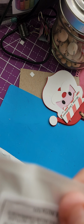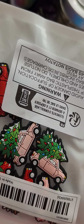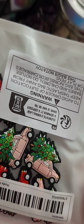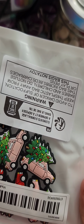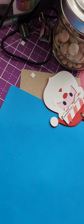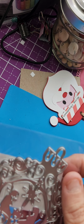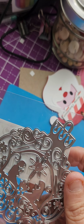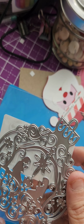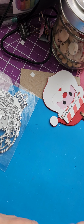And, oh yes, I'm so in love with these, the Christmas truck. These are the buckle beads for the pins, or a bracelet or whatever. Okay, and I picked up this die of the nativity scene. Can't wait to use it. And some Christmas beads.